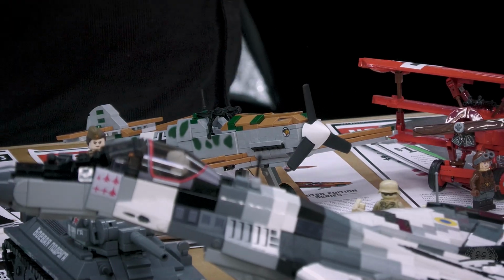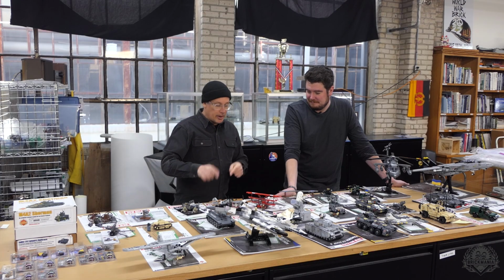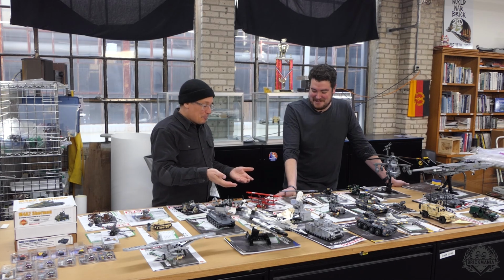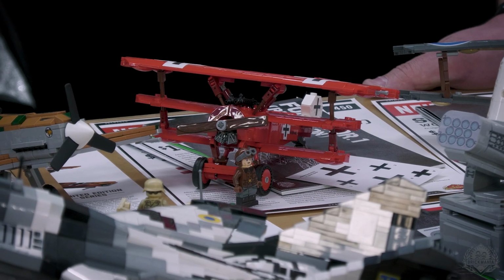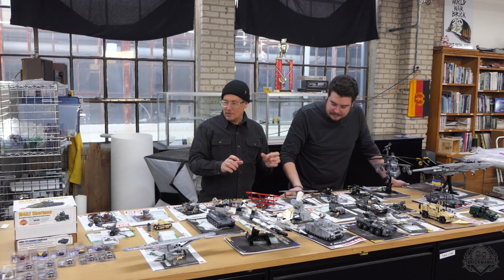I love the BF-109 Trop, the tropical camo scheme. Nice work on that, Andrea. But I haven't seen a Red Baron in forever. Yep, the Tridecker, that's awesome. Such a cool little kit. And then we have a couple of World War I planes here, so pick those both up to go next to each other.